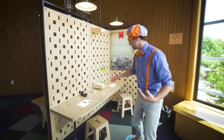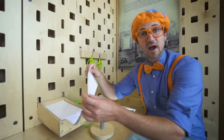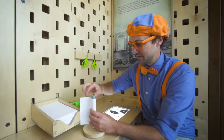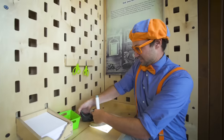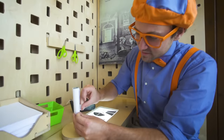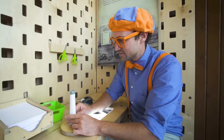What is this? This is where you can build a rocket ship and then on the other side, blast it off. All right, first we need to wrap around one piece of white paper. Yeah, here we go. And then we take a piece of tape. Tape is really nice to tape two pieces of paper together, just like this. You can also use glue, but glue sometimes gets a little messy. So this time we're just gonna use tape.